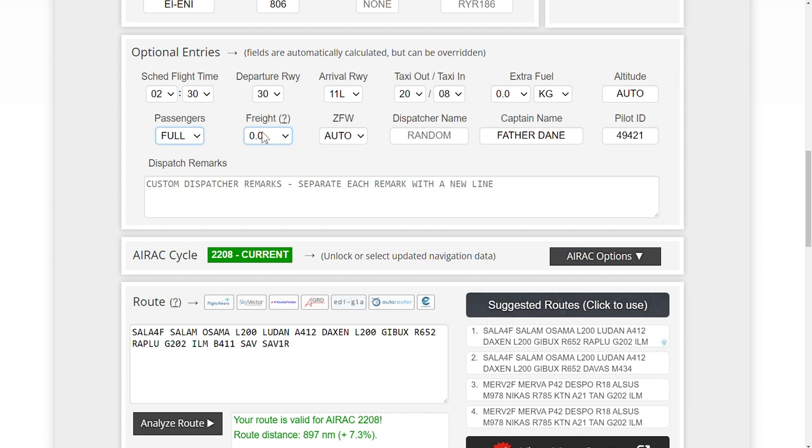We are, of course, going to be full, and we have 1 ton of cargo. Now, even though we have champagne and caviar, there are some very severe restrictions regarding the consumption of alcohol over the territorial airspace of Iran. So when we cross that border, we will have to cease serving alcoholic beverages. But caviar will still be available.